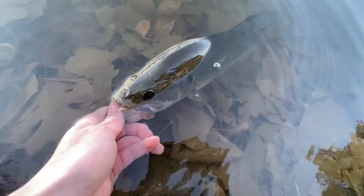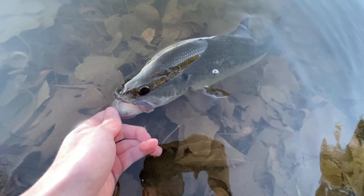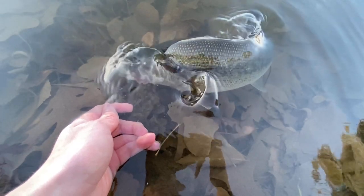Okay, gotta hurry up and put this fish away because there's a whole crowd watching me right now. So I'm gonna put him back in the water. Great fight in the lake. We're gonna release this dude and let's see him go off.